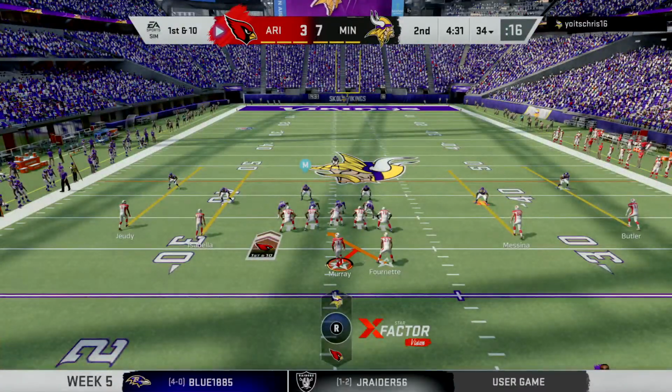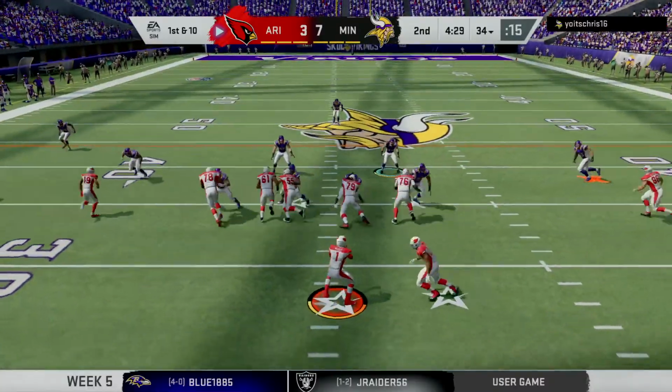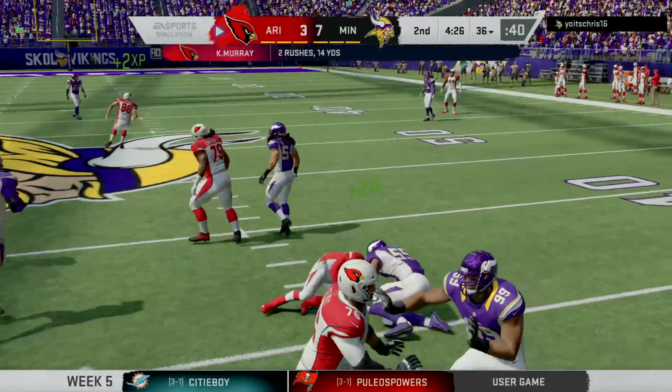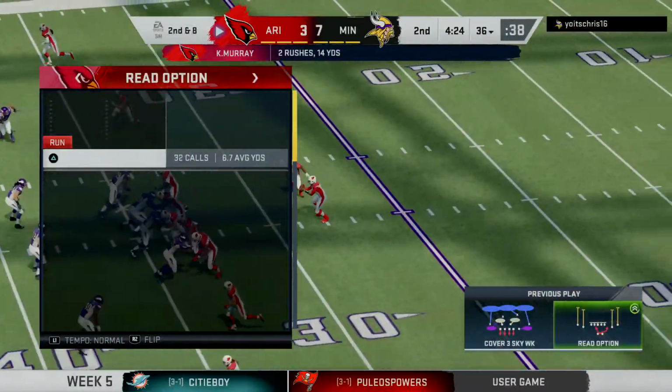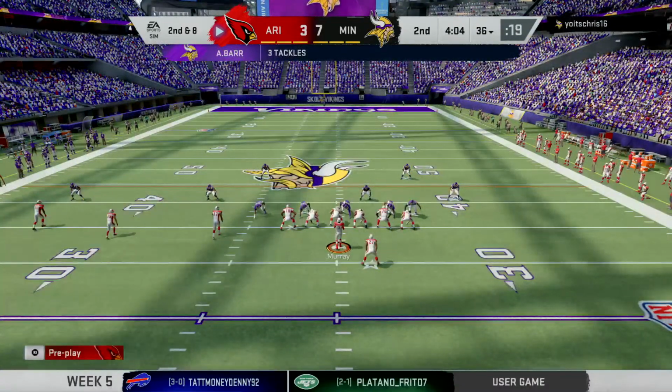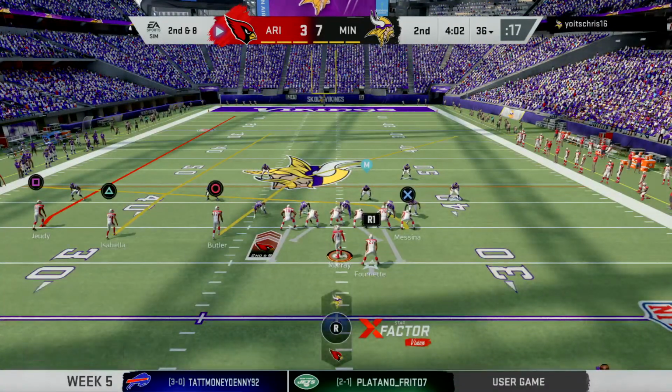Just looked like absolute confusion defensively. Not sure why they were in that set. Yeah, I'd say you ought to have a few men in the box there. And the hole closes quickly. He gets it across the 35 to the 36-yard line. 2 yards the gain on the keeper, and it's 2nd down.